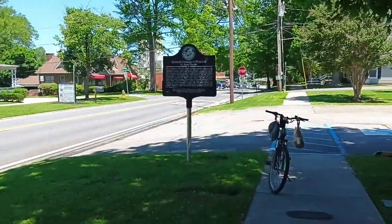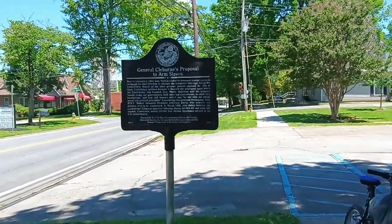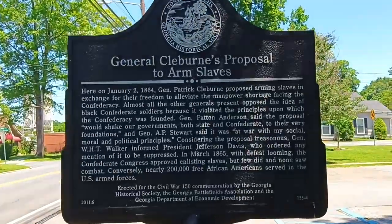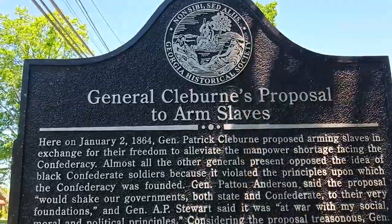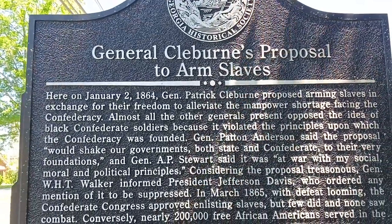When General Sherman was on his march to the sea, he burned Atlanta to the ground and would have done the same to Dalton, Georgia, if it had not been for General Joseph E. Johnston.